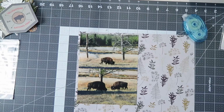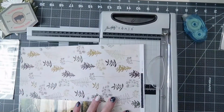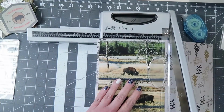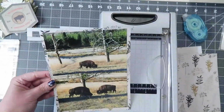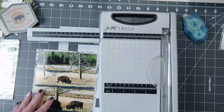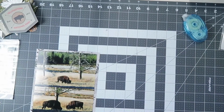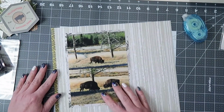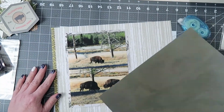I think we get led to believe that there's buffalo just roaming everywhere in Yellowstone, and you see them all the time, and they block up the roads, and that was definitely not the case in our situation. We just did not see any buffalo up until this point. And I love buffalo. I've seen buffalo before, but I wanted to see Yellowstone buffalo.